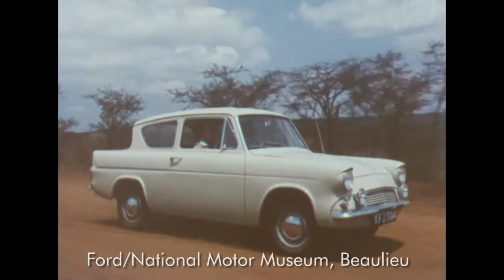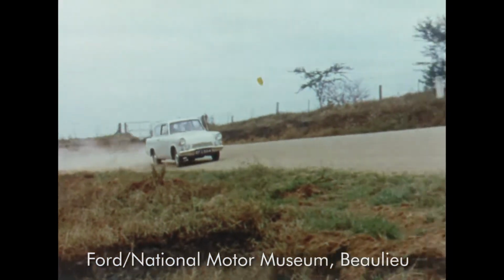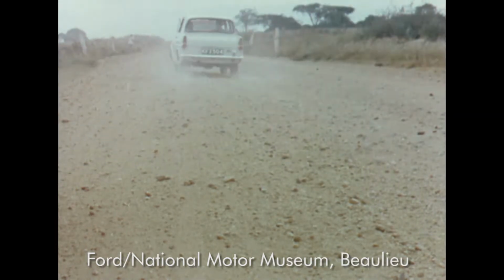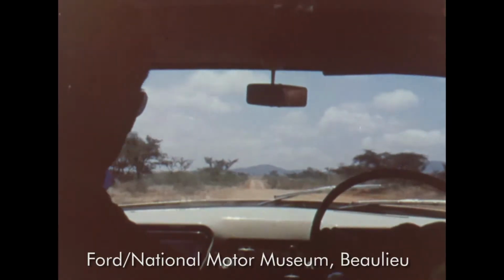20,000 miles of these roads. How long under these conditions is the lifetime of a car? Driving at 50 to 60 miles an hour over these surfaces must sooner or later wreck a car's suspension. Would a shock absorber go, or a spring collapse, or the whole steering geometry go out of alignment? These and many other were the questions for which we were seeking an answer.